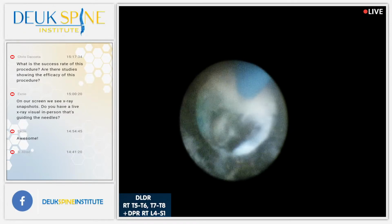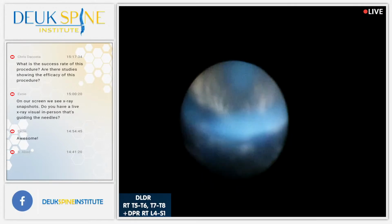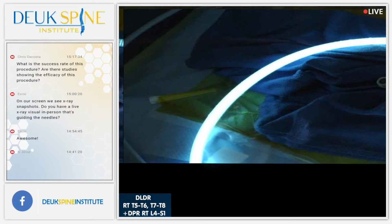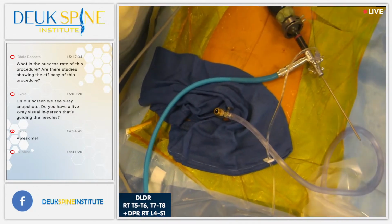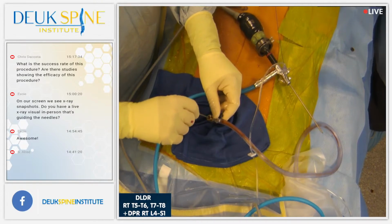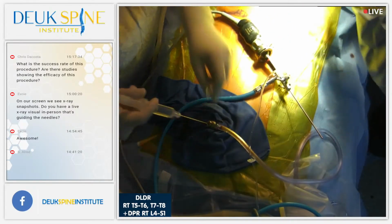All right, we're done. Lights on, please. Thank you. We're going to irrigate. Off, please. Thank you. And then we're going to move on to her rhizotomy for her lower back. She's got lower back pain over the facets at L4-5, L5-S1. So we're going to go in and we're going to deaden the pain nerves.